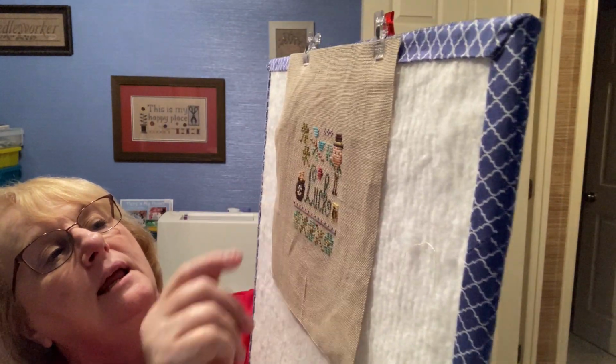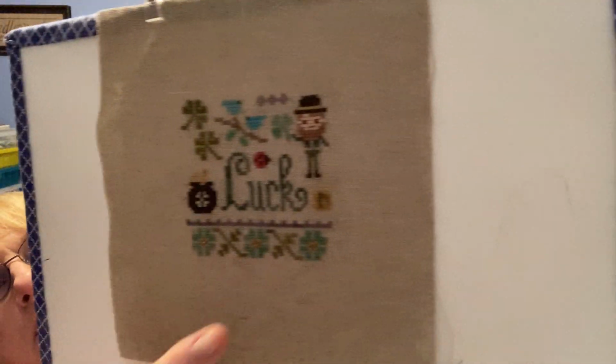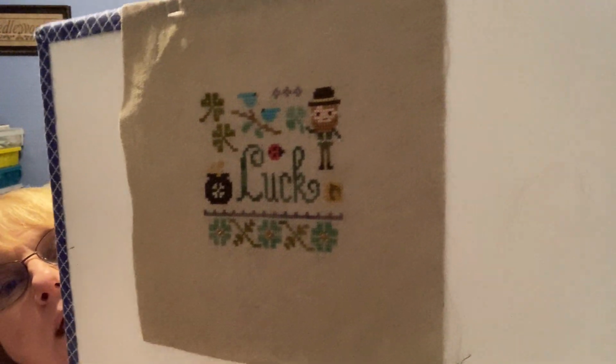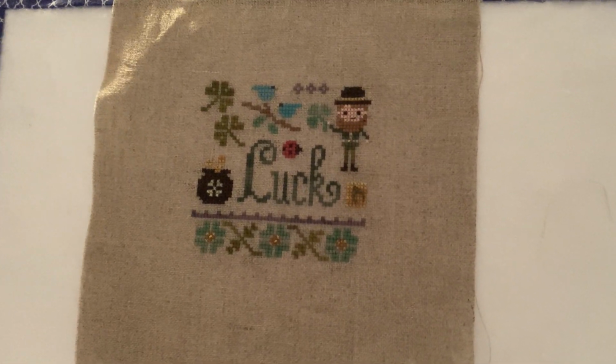And a little bead for him. And a cute little ladybug. And the middle of the little flowers at the bottom, those are also beads. I'll tilt it up. Maybe you can see it. But this was done on 28 count, and it was done on a piece of raw linen, and it used Weeks Dye Works and Gentle Arts, because all this is variegated thread.